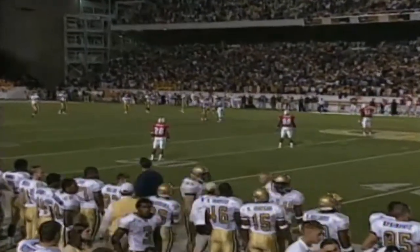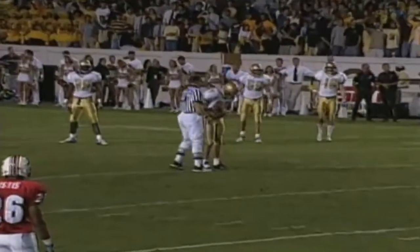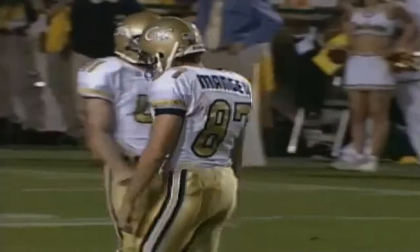Interesting part about that drive, Mike, went 58 yards, 5 runs, 7 passes. Nice balance to get that field goal. After all the passes. Exactly. On the other two scoring drives, they got to loosen up, then they ran.